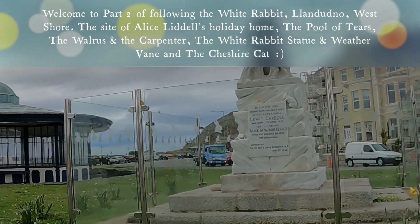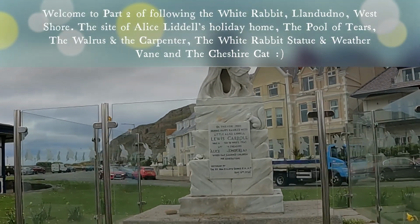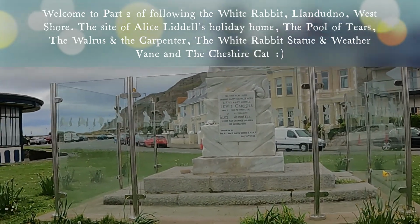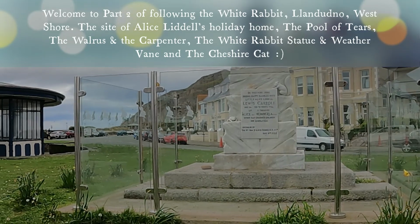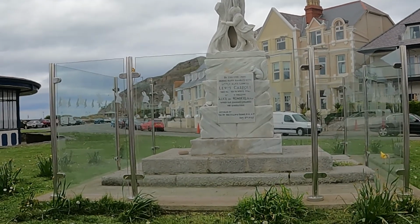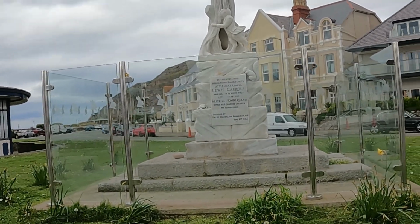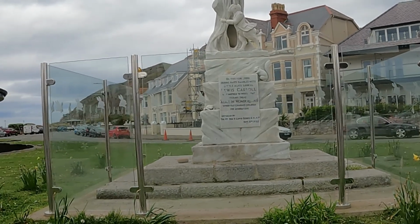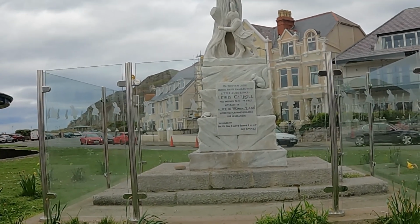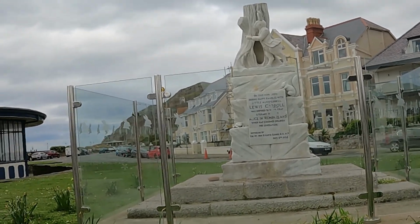Okay, so here we are. This is the newly refurbished white rabbit statue. You can find out all about this when you get the map. It says, on this very shore during happy rambles with little Alice Liddell, Lewis Carroll was inspired to write that literary treasure Alice in Wonderland, which has charmed children for generations. This was unveiled by the Right Honourable David Lloyd George in 1933, the original statue was.